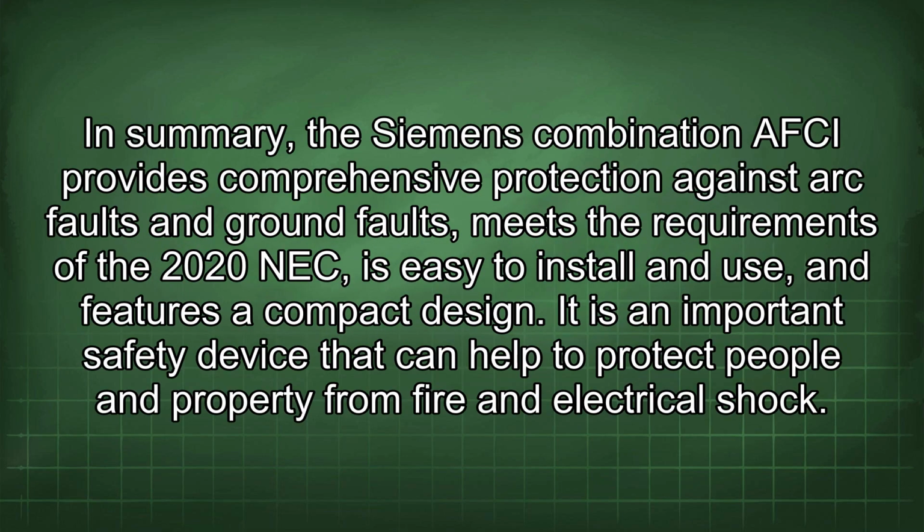In summary, the Siemens combination AFCI provides comprehensive protection against arc faults and ground faults, meets the requirements of the 2020 NEC, is easy to install and use, and features a compact design.